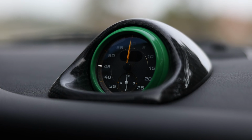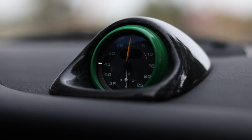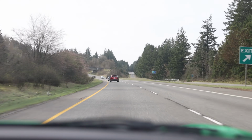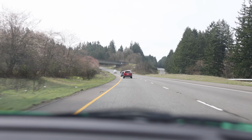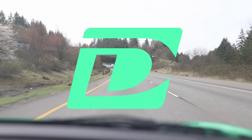Daryl's Green Beast is now a much more formidable weapon when compared to the newer, heavier platforms. The increased engine performance with the crispy gear ratios make the car truly special to drive. That's the Dundon difference.